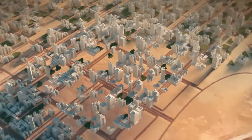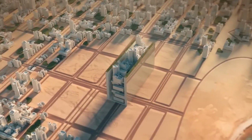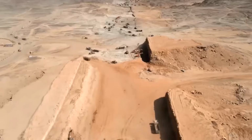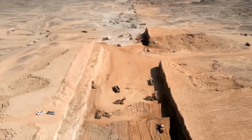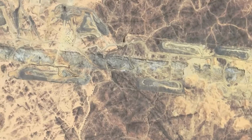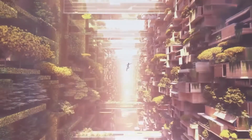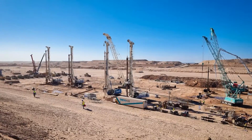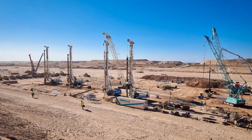The concept is innovative, with two parallel 500-meter tall buildings that promise to make everything within walking distance and eliminate cars, roads, and emissions. The world was abuzz after the revelation of drone footage showcasing excavation work in October 2022, but information about its current status has been sparse. However, recent reports indicate substantial progress.